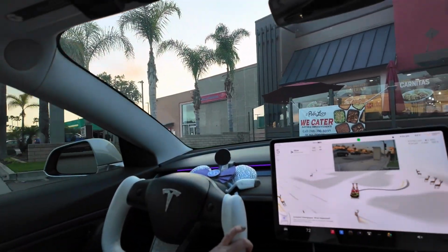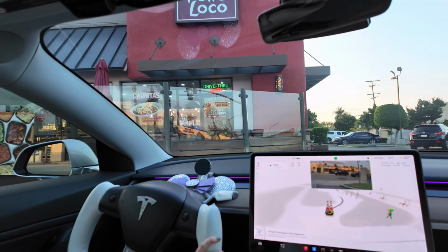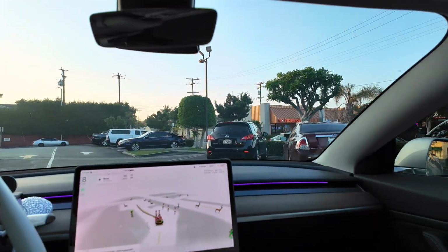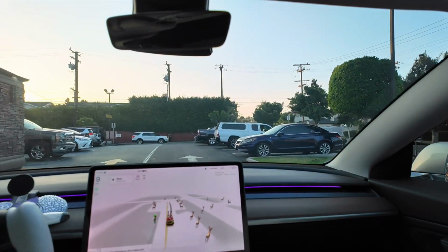So this completes my test for FSD beta version 11.4.9. Well, unfortunately, FSD beta V11.4.9 still has not solved that weird intersection problem. And this is why I keep coming back to test on that route, so that one day soon, this car will make that perfect left turn.